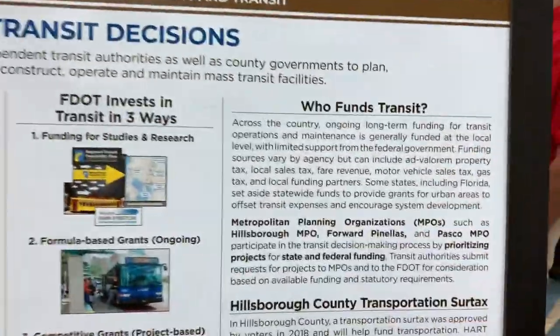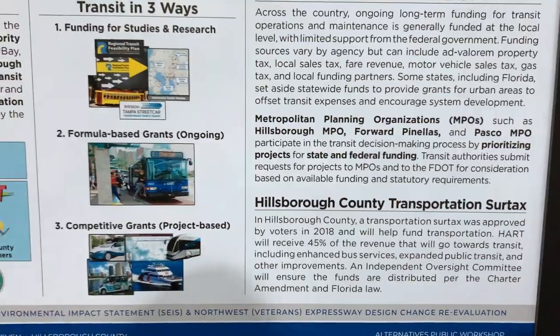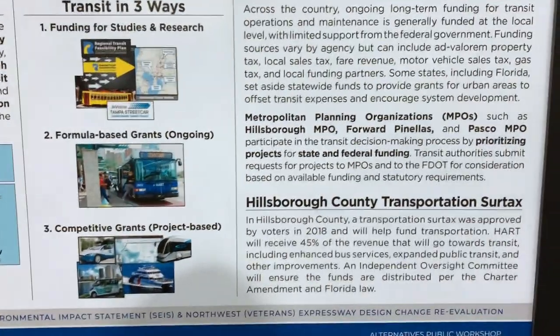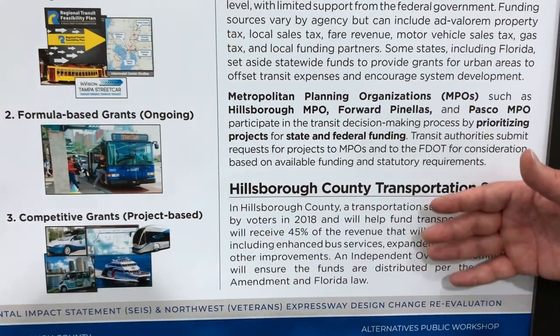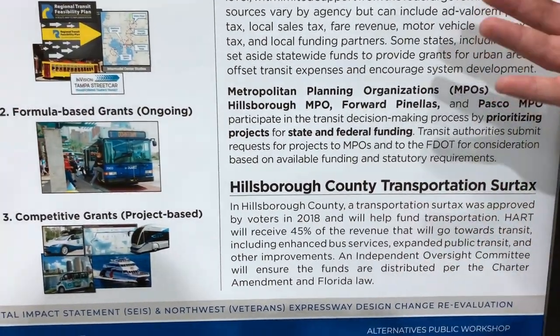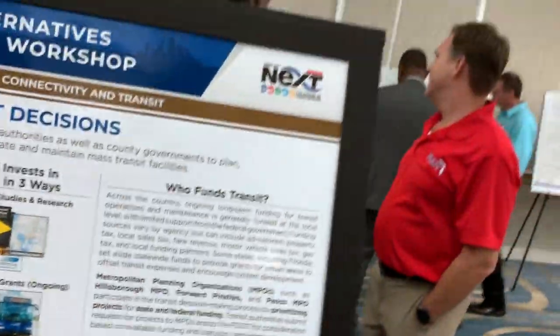So the funds, citizens of Hillsborough County said, we're tired of waiting. So we have a new surtax. Right, and there's an opportunity then to have some local funds that can be used as match to be able to get in some transit dollars from a federal perspective. So. Moving along.